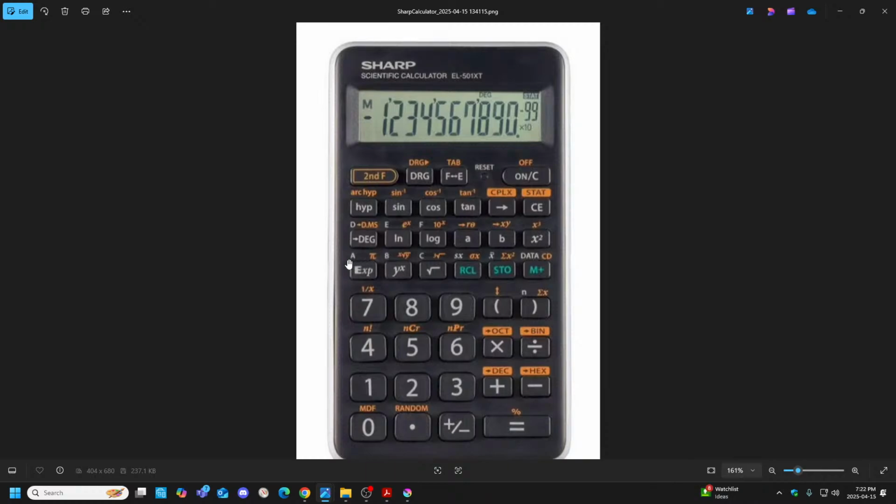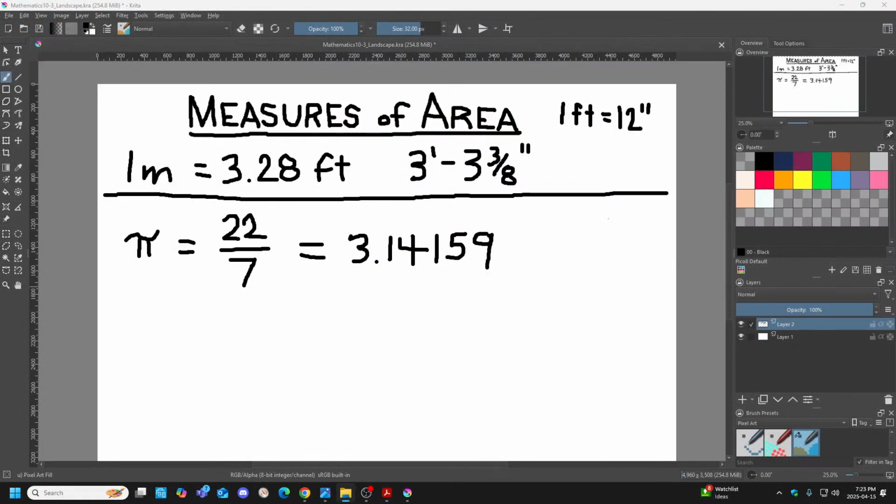Okay? That's the symbol right beside A. To access that symbol, you use the second function button. That's how you access that. It's stored in memory on your calculator. I'm sure there's flash memory of some sort on it. That's the symbol right there. So I recommend using that. That way you are getting the best accuracy for your answer. Okay, so that's a little bit of information.